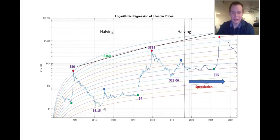If you look at the lows from each cycle, after we have a peak, we have a low, then we have an intermediate, local high, which is basically the pricing in of the halving, which then we see a correction. But you should note that the correction that occurs after this run-up in anticipation of the halving doesn't get us to where we initially were. Initially we were much lower, we go up, and then ultimately it lands us one regression line higher than we were.